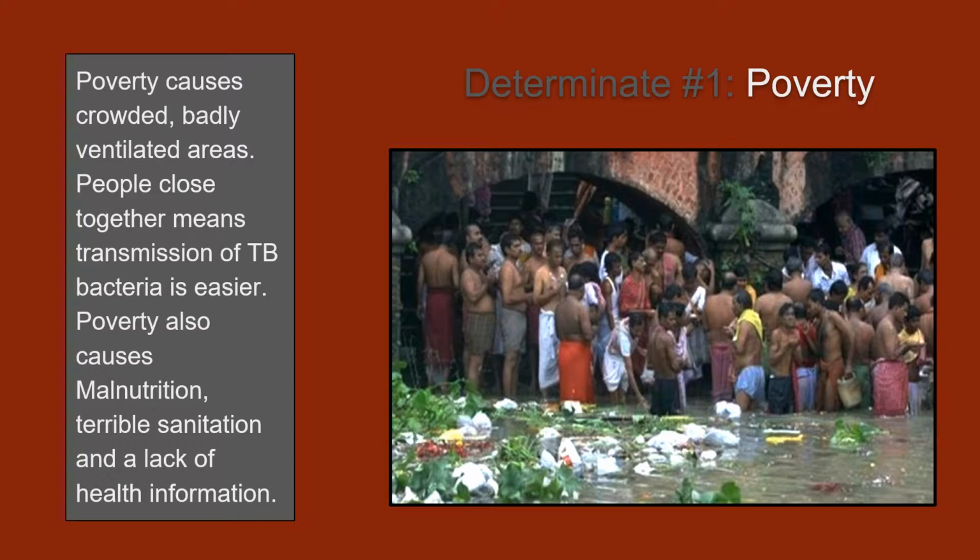There are 3 main determinants that increase the spread of TB. The first one is poverty. Poverty causes crowded, badly ventilated areas. People close together means bacteria is transmitted more easily. Poverty also causes malnutrition, terrible sanitation, and a lack of health information.